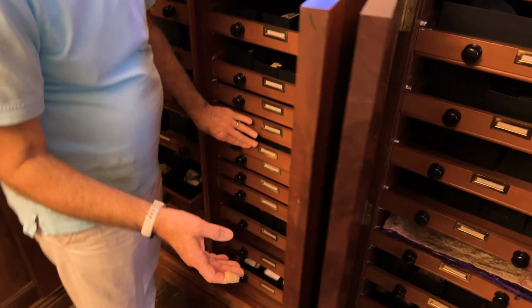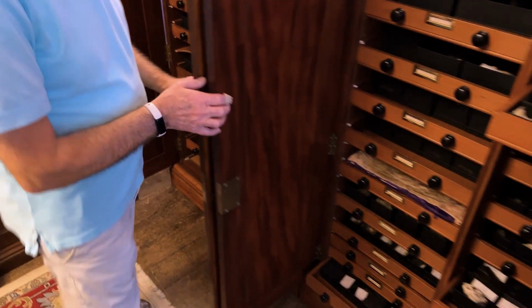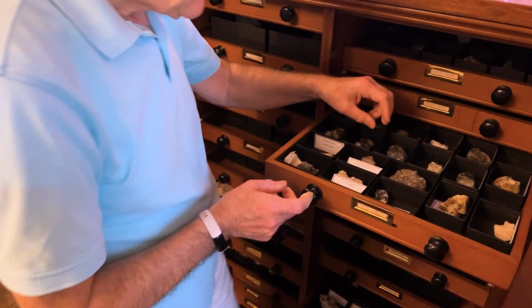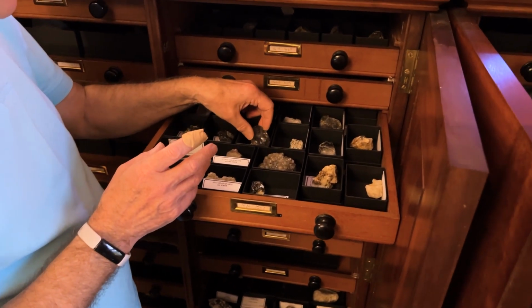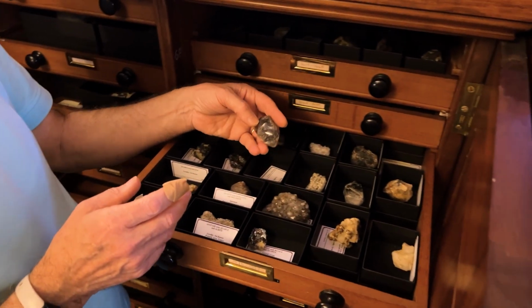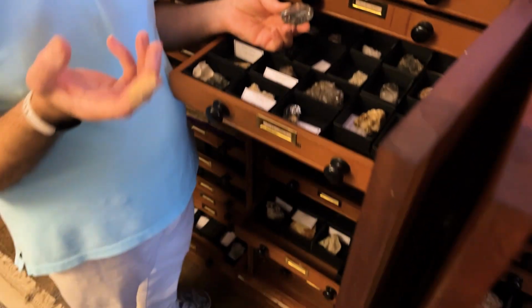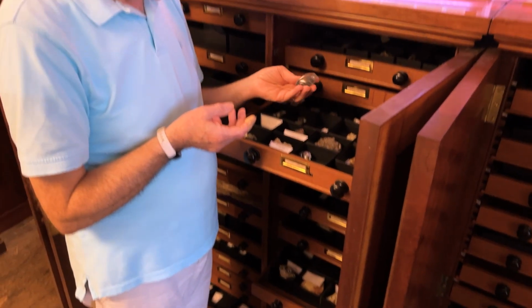There are some beautiful minerals that are crystalline. Here are some of the crystals that he had. There are some much bigger specimens than these, but one of the beauties of these small things is that you can envisage Ruskin sitting in the study here with these in his hand.